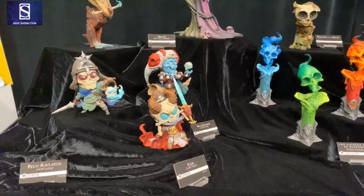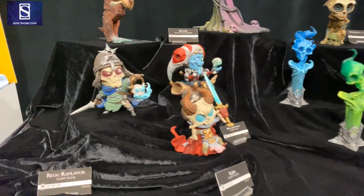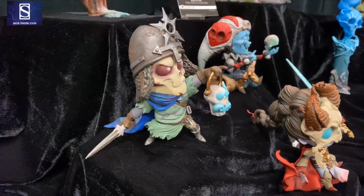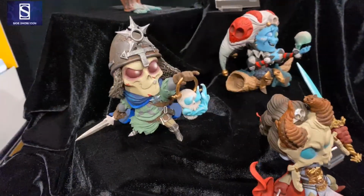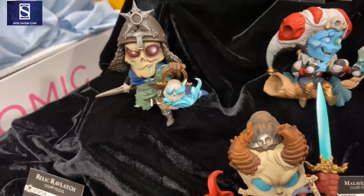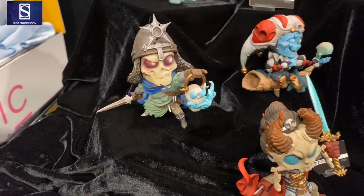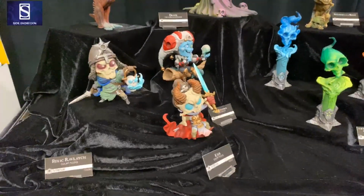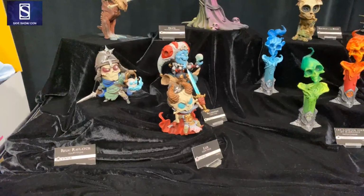And then we have Relic Ravlach, and I do love how his pose is very similar to the premium format figure. He is Death's personal quest knight. He is responsible for finding treasures wondrous and strange throughout the underworld. You can see that he is holding the True Burn lantern, which guides him through the underworld in search of treasure. And he does have the Bone faction emblem on his helm. He's a much beloved character as well.